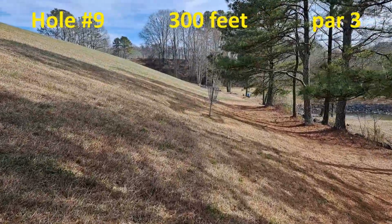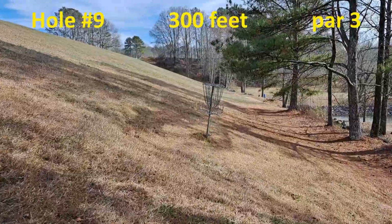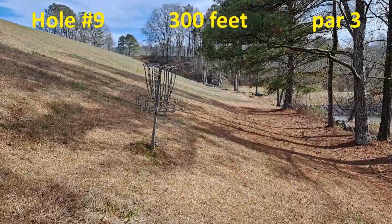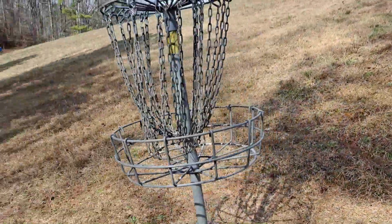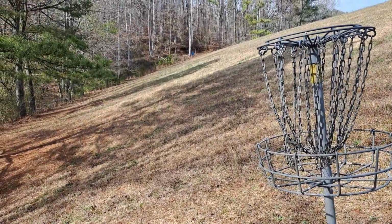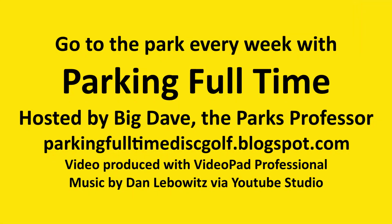This course has some flaws. There are a couple of safety issues, and there are some holes that are not the most exciting holes. But for a small town course just off of I-20, it's actually a pretty nice course. And if you're driving along I-20 through eastern Alabama, I think it's definitely worth coming to play here.